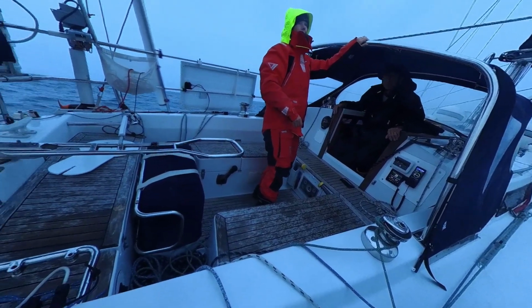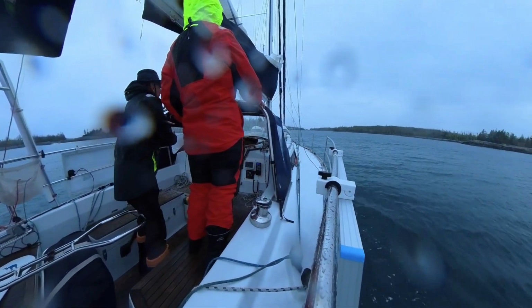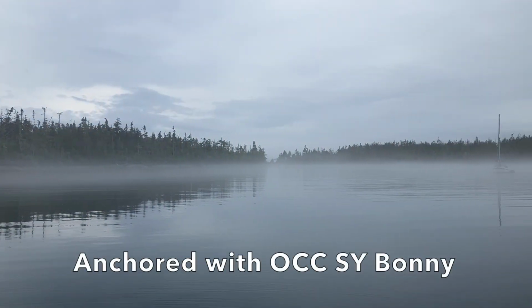Here we are, it's early morning around sunrise, and we are making our way into Shelter Cove, into much calmer waters, and we discovered an OCC boat also anchored inside.